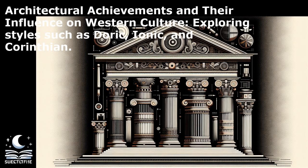The enduring appeal of the Ionic style lies in its harmonious proportions, decorative motifs, and sense of gracefulness, capturing the essence of classical beauty and refinement. Today, echoes of the Ionic order can be seen in neoclassical buildings and monuments around the world, paying homage to the timeless elegance and sophistication of ancient Greek architecture.